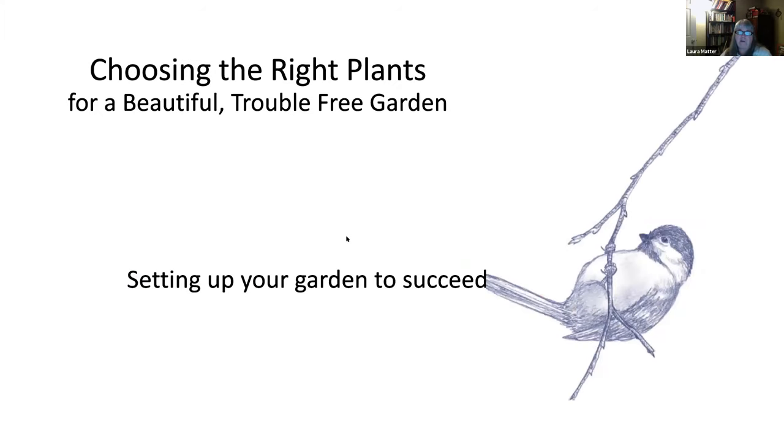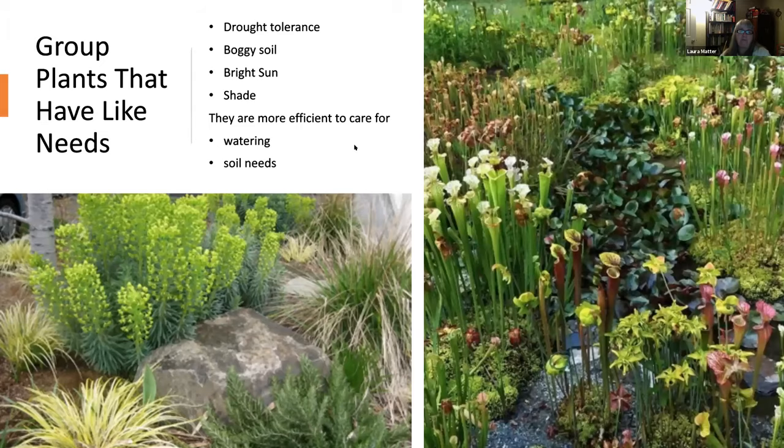So let's look at choosing plants. Basically, when you want to choose plants for your garden, you're choosing things that are going to do well in the area that you are putting them in. So you don't have to do a lot of extra work. You can enjoy them and they can grow and be successful there.